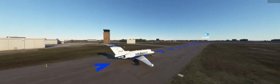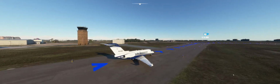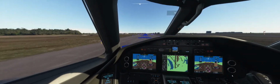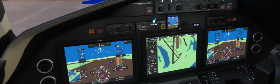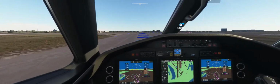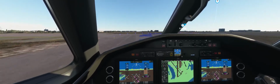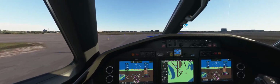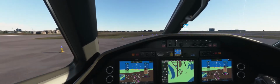Nothing personal, but there's not even any striping. Cracked taxiways. Anyway, sorry Galveston, but we're headed to San Antonio. Let's see, here we are, just about to get on the runway. This is the exact runway I landed on yesterday, except in the opposite direction. Alright, let's get the hell out of, I almost said Gainesville. Let's get the hell out of Galveston.